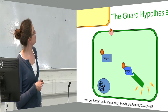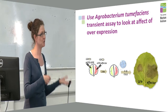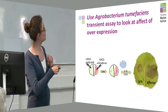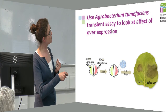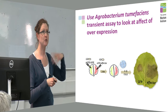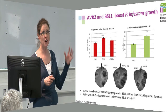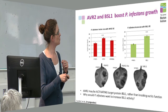We've also used, we can overexpress our effectors, and we use bacteria. So again, you're using another pathogen to overexpress, so it can get a bit tricky. So on one side is our control, where we have a bacteria overexpressing an empty vector, and on the other side we have our effector of interest, and we've been doing that for all our core effectors. And basically we put Phytophthora on top of that, and you try and see if Phytophthora grows better when you've expressed that effector beforehand. And basically what we found in this case was that with AVR2 and the host target, if we overexpress that as well before we put Phytophthora on, the Phytophthora grows a lot better.